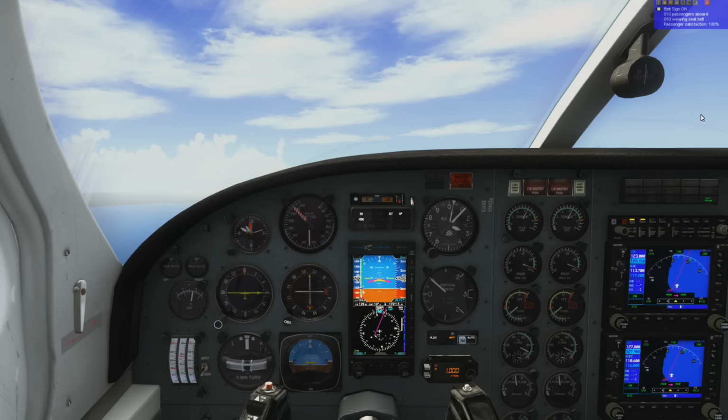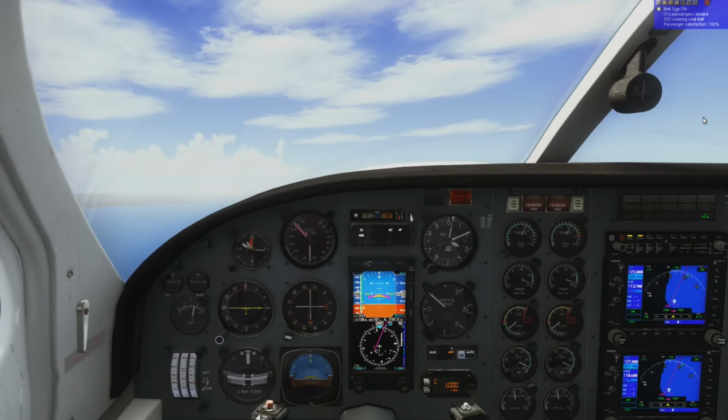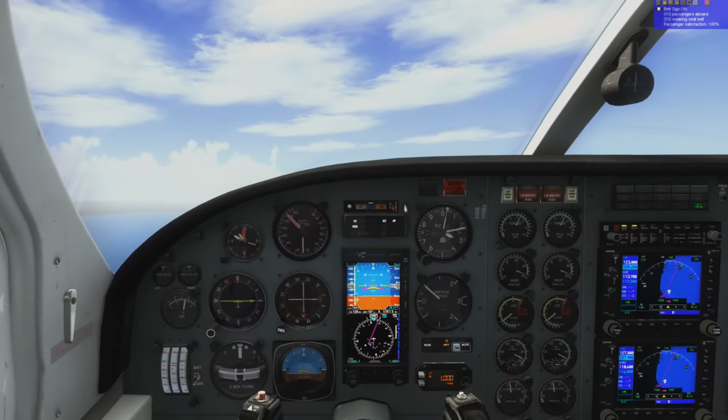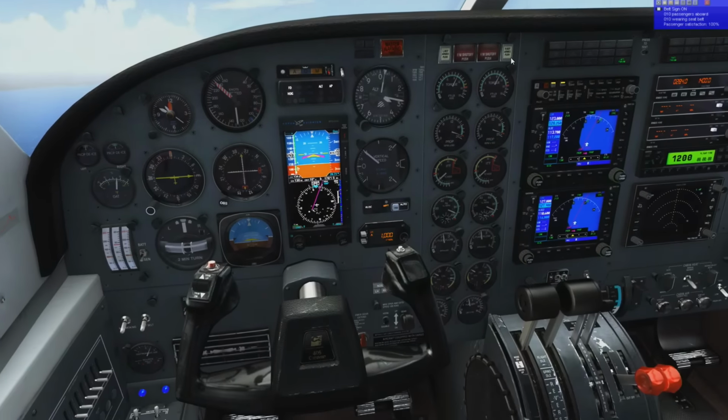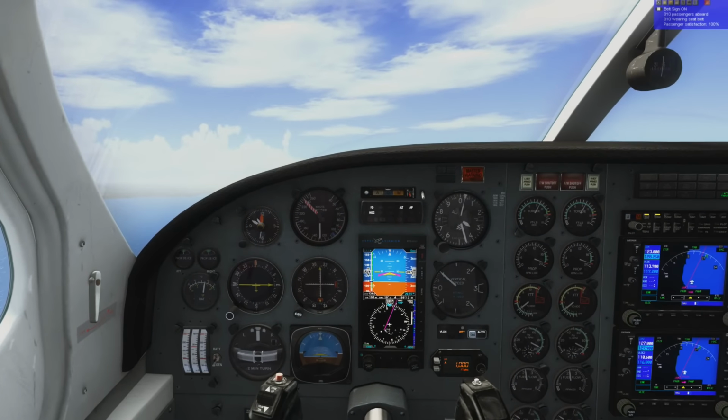Seems like I'm sitting way down. I might have to change my views on this one, although we're pitched up right now. Past 3,000 feet. That might help too. Jiminy Christmas. Jump in this plane, you gotta remember everything about it.